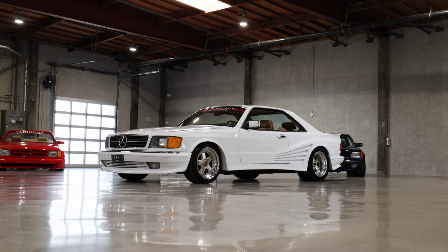I'll tell you right now, if I was driving that, I would get some funny looks.